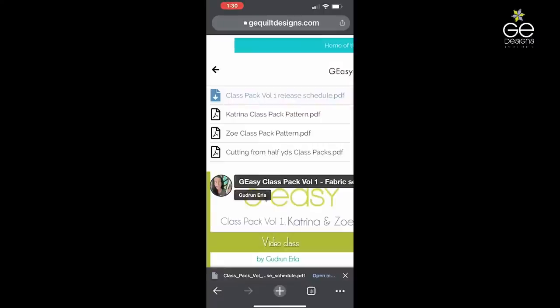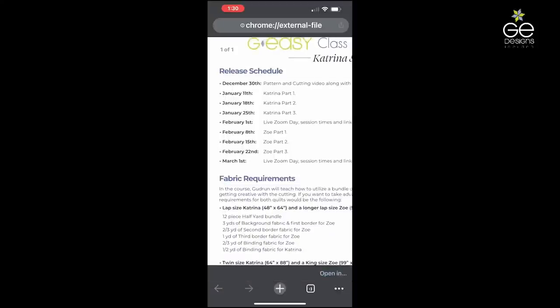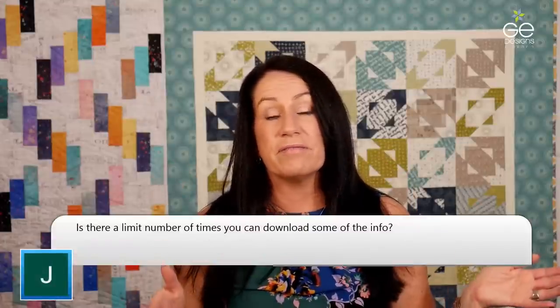Once you click on, for example, the pattern or the cutting instructions or any PDF, and open it up, that is also saving it to your device. You click on it, that means you're downloading it to your device. So you don't have to go to our website and log into your account to view those PDFs. It saves on your device, and so you need to find it on your device. If you go back to the account and click on it again, you're downloading it again. So you'll end up with 8 versions of the same thing, clogging up your download folder on your device.